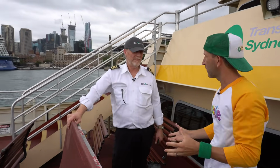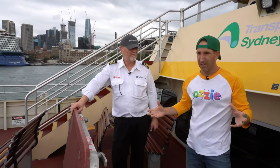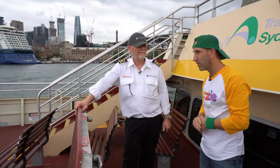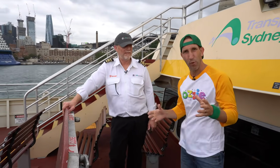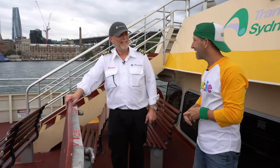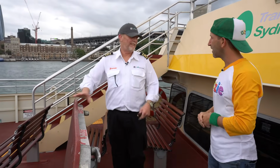Now it must be a pretty strong anchor, because I think this vessel would weigh a fair bit. Yeah, they weigh about 70 tonnes. 70 tonne. That's just a little bit more than your average family car, isn't it? Just a tad. And then you put passengers on top of that, and then it's even heavier.